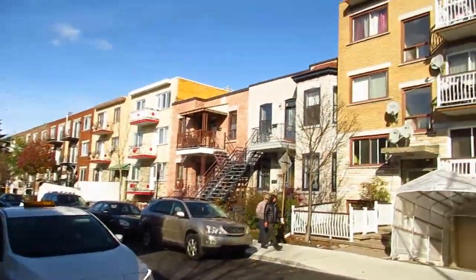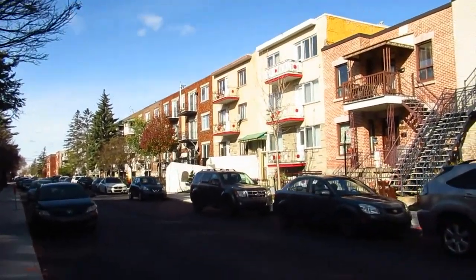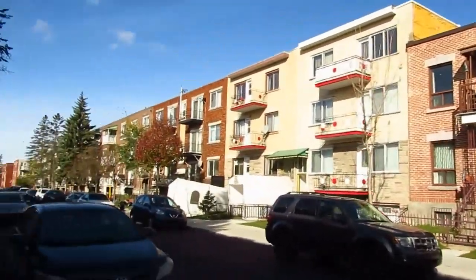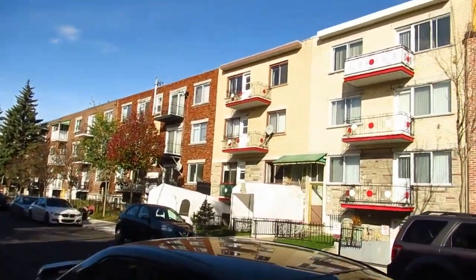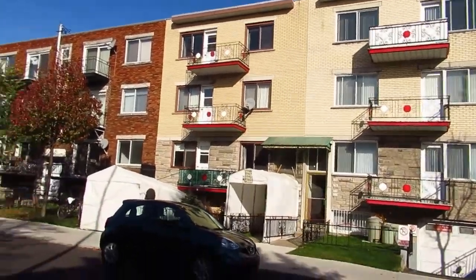Yeah, these old apartment buildings look like so many buildings in different parts of town, like, for example, Saint-Michel, Saint-Leonard, LaSalle, maybe Ville-Saint-Laurent, with the white and beige bricks, 1950s, 60s, kind of like this one, though, with the red and white there. It's got kind of a Christmas feel to it.